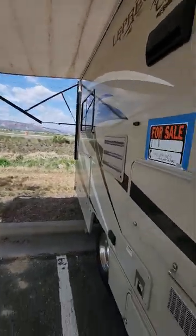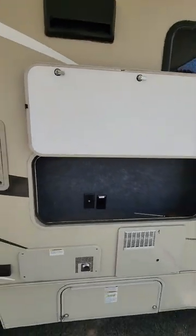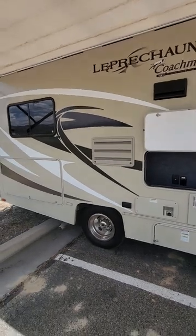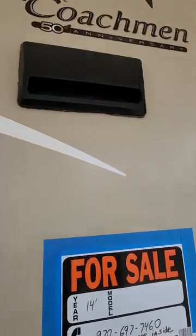All right, that's your awning. This is your outside entertainment center. You just put that up and grab this latch right here and let it sit. Put a little 20-inch TV in there and you can just sit out here and chill. And of course, that's for your stove vent right there.